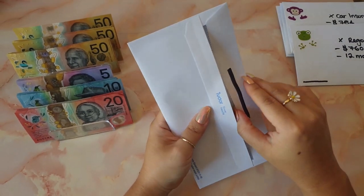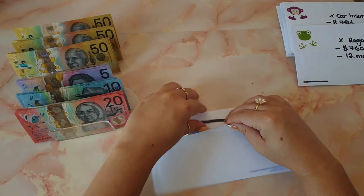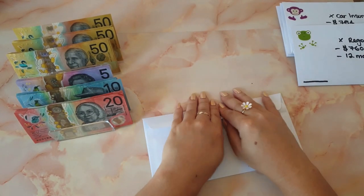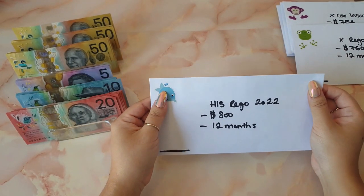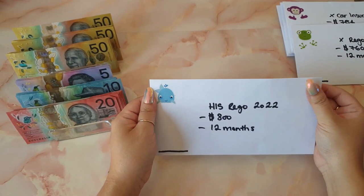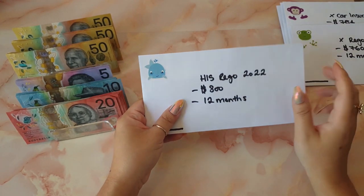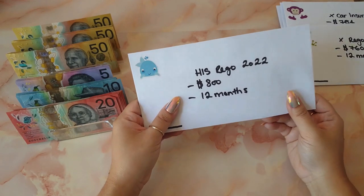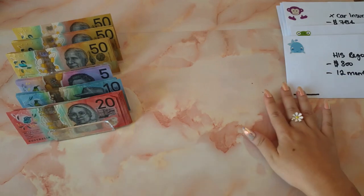So I've pre-done this already, guys. It just saves time, and honestly I was just excited to put stickers on. Put little cute animal stickers on. So this has a really cute little baby whale. So this is done for his car registration, which is amazing. So 800 done.